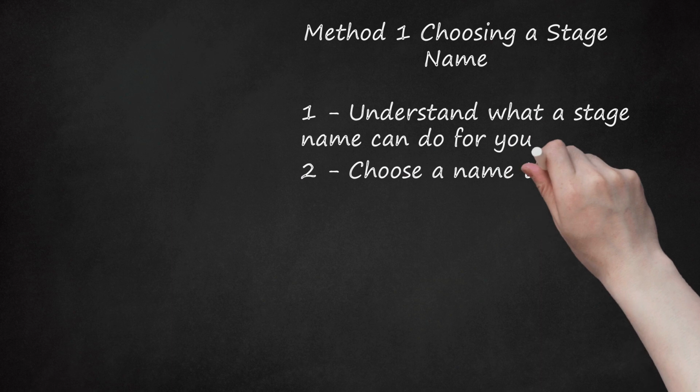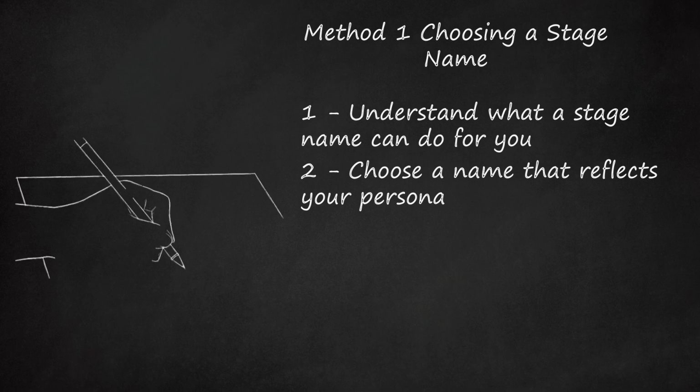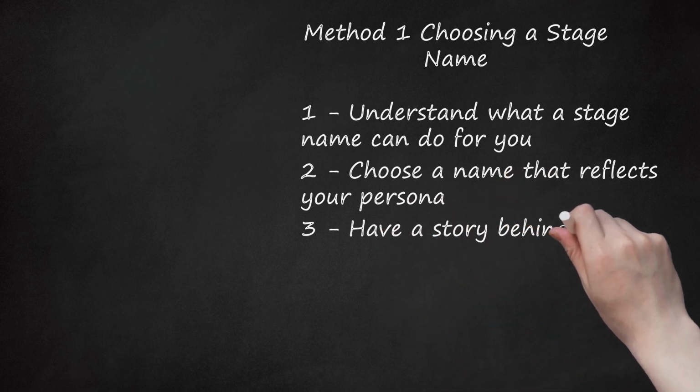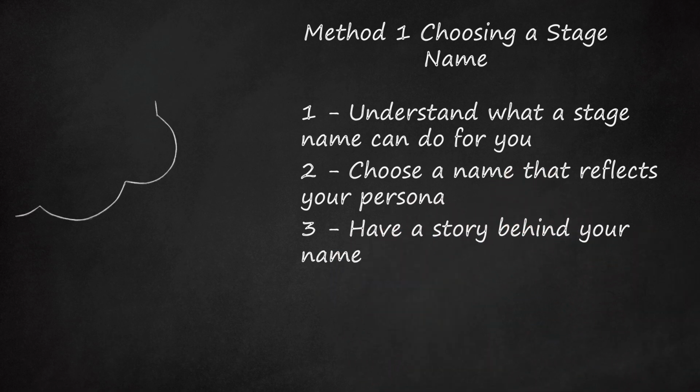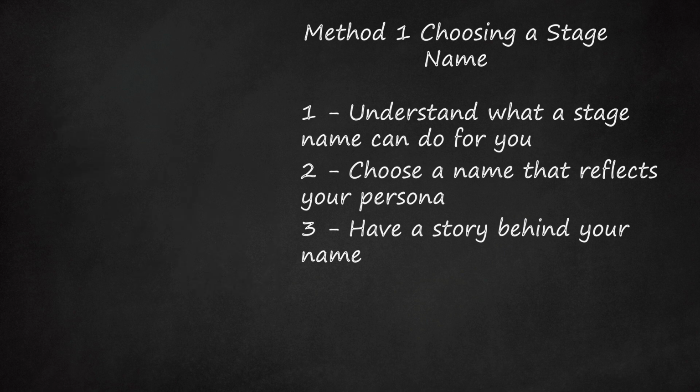2. Choose a name that reflects your persona. Your stage name is a way to express yourself. What do you want your name to signify? Think about how a stage name might be able to channel your performance persona. 3. Have a story behind your name. Whatever your stage name, people will likely want to know how you decided to call yourself that. If it's an uninteresting story, then perhaps think about making up a more exciting story to go with your name.